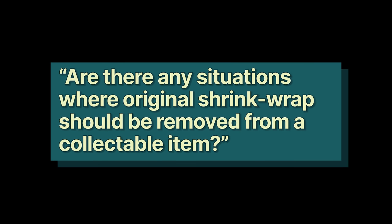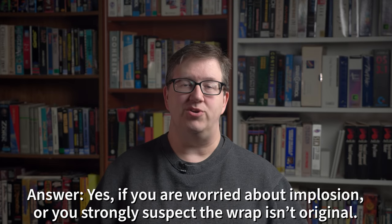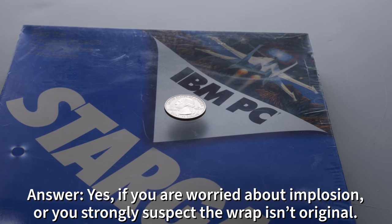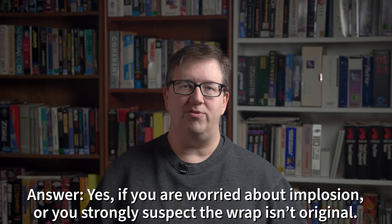Are there any situations where original shrink wrap should be removed from a collectible item? Some formulations of shrink film can continue to shrink over many years, especially if stored in warmer conditions. This leads to something computer game collectors call implosion, where the shrink film has contracted so much that it has compressed the box inwards. This is difficult to visualize on video, but by using a polarizer and a small object that casts a shadow onto the box, you can see that the box inside the shrink wrap is no longer flat. Removing shrink wrap from especially flimsy or hollow boxes can help prevent this.